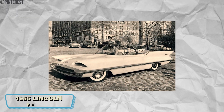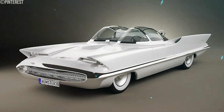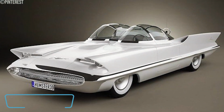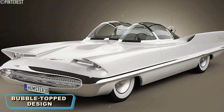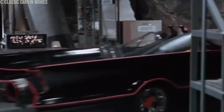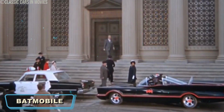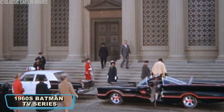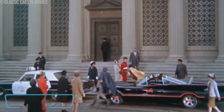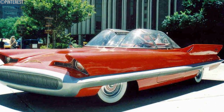Number 7. The 1955 Lincoln Futura. The 1955 Lincoln Futura was a concept car that made a lasting impression with its distinctive bubble-top design. This futuristic vehicle became famous for its role in inspiring the iconic Batmobile used in the 1960s Batman TV series. Still, it was remarkable on its own for its unique style and innovative features.